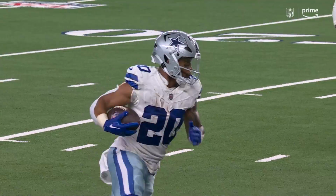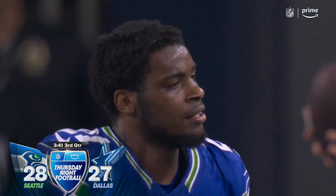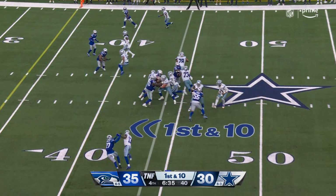Left in the third. Seattle 28, Dallas 27 on Thursday night. And see if they can execute in the red zone. It's been the plan all night.